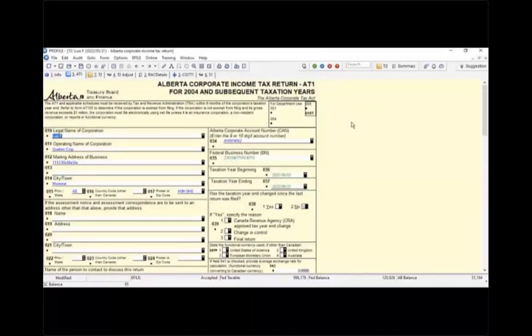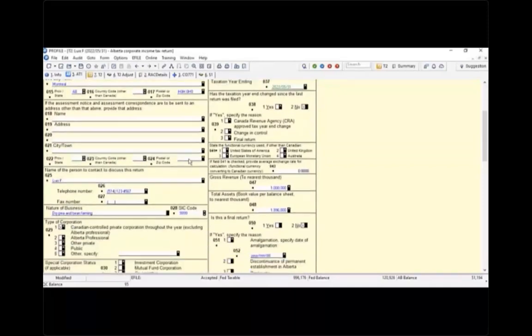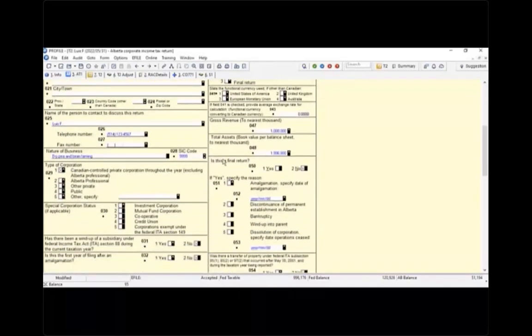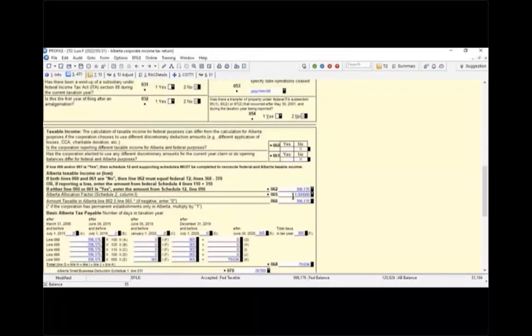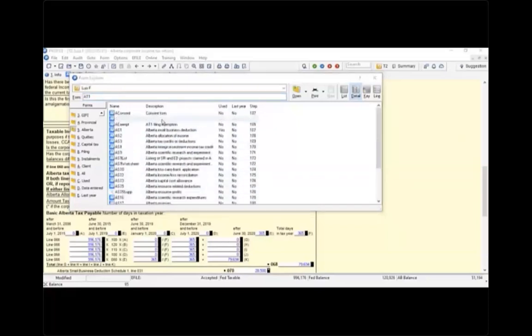This is the Alberta Corporate Income Tax Return, AT1. You'll see that most of this information has been auto-filled from the info form and from the entries you made on the federal side. For additional information to fill out your Alberta tax return, you can go into Alberta from the Form Explorer and review all the forms. You may need the Schedule 1 for Alberta or the Schedule 12, depending what your tax return consists of.